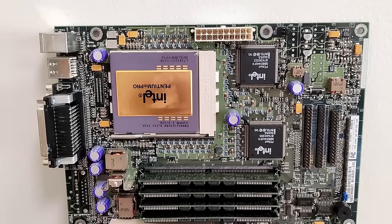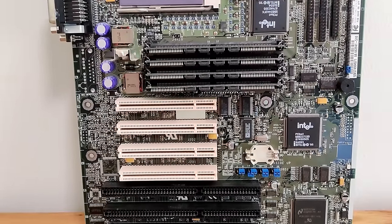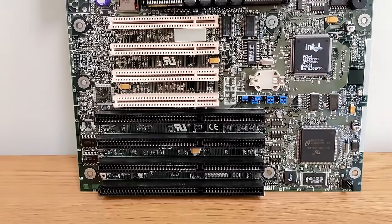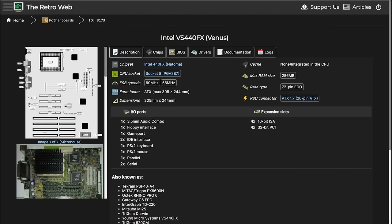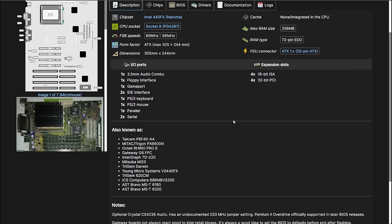Today, I want to prepare a Socket 8 motherboard and see if I can get it to post with one of my Pentium Pro CPUs. This board is from Intel, the VS440FX. The FX chipset is also the first chipset to support the Pentium 2, but we would have to wait another 2 years before those CPUs will hit the market. Our board here is also known under many other names as mentioned on the retro web.